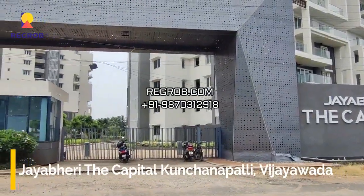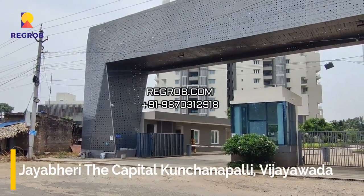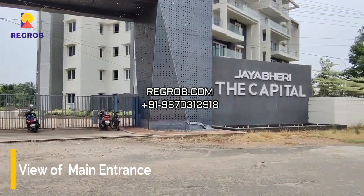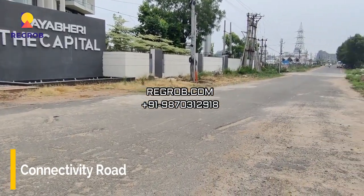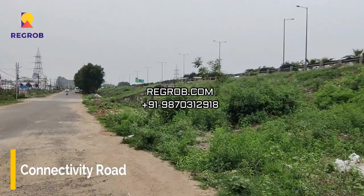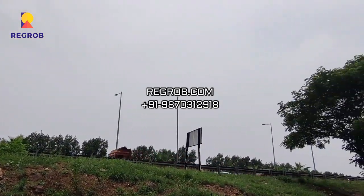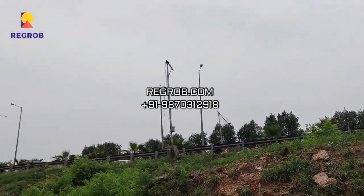Hi everyone, so in this video we are visiting Jayabheri The Capital, a residential project located at Kunchanapalli in Vijayawada. So viewers, we are at the project location and that's the main entrance gate of the project. And this is the connectivity road in front of it. And that's the main highway, as you see there.